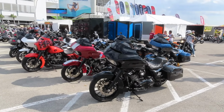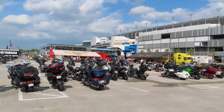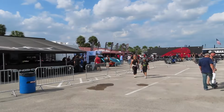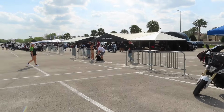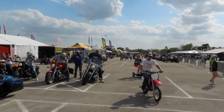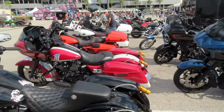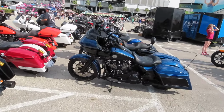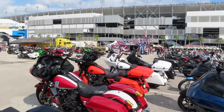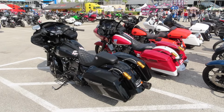So we just pulled up here at the Speedway. Today is actually Supercross tonight, Monster Energy Supercross, so we're gonna go watch that. But we're at the Speedway right now. You have all the vendors here. You got Slingshot over here, you got BMW over here, Suzuki down there, a bunch of different vendors out here. You got the Road Glide here, we got all our people here. And yeah, we're getting ready to go check out the scenery, see what's all here, and then we'll go inside and watch Supercross tonight. But yeah, out here at Daytona International Speedway.